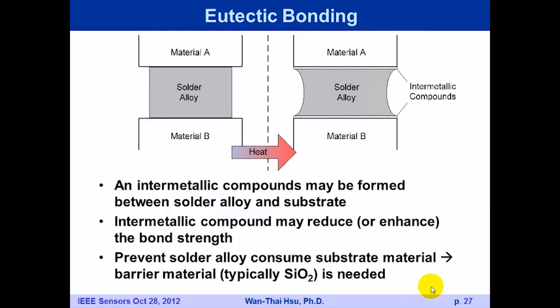One example is gold silicon. If you deposit the gold here and this material A is silicon, and you bond them together, you have an unlimited silicon supply, and it probably won't work, right? You do have to have some stop barrier in order to control your composition.